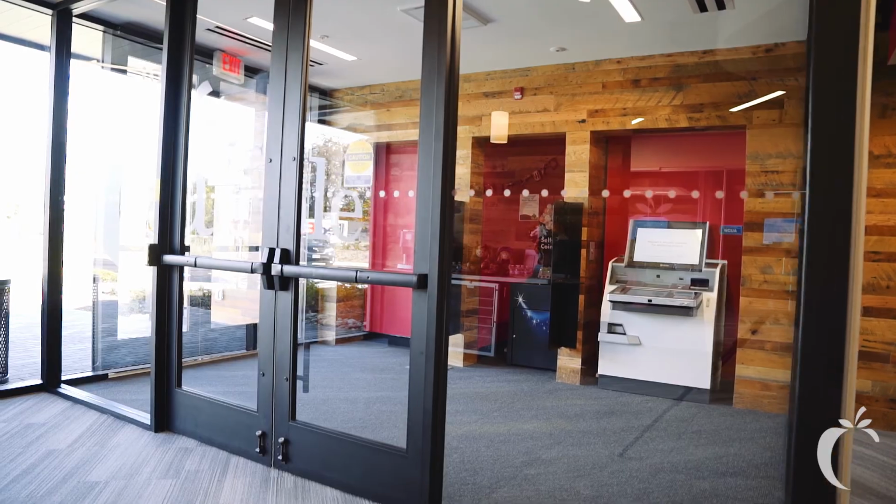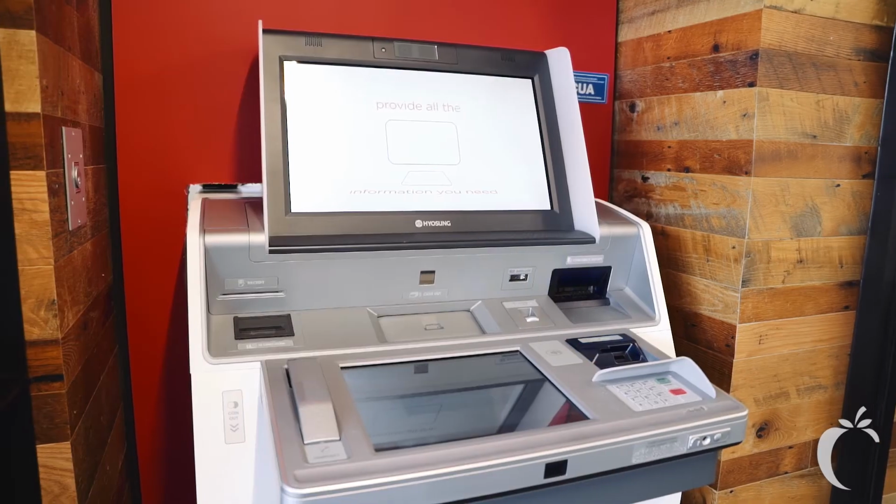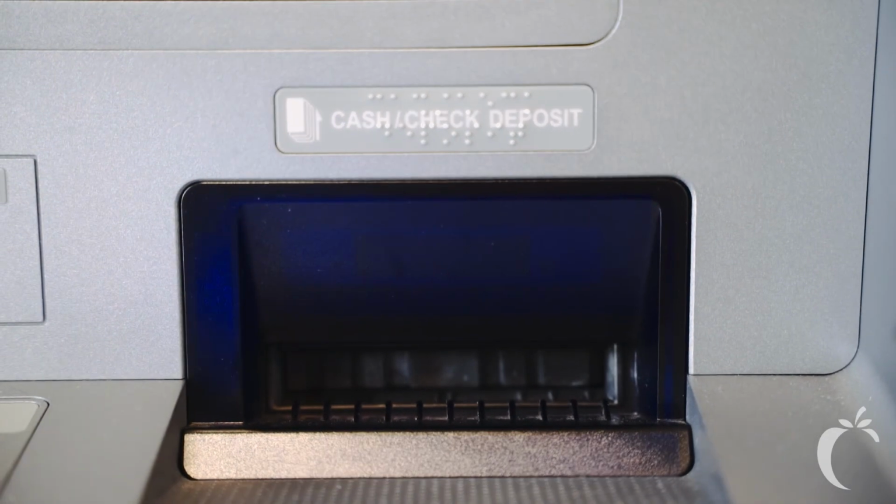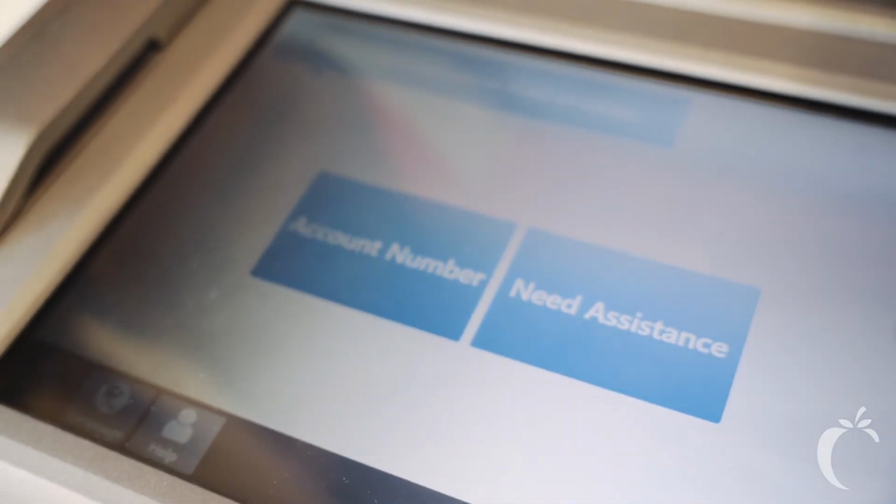This is our state-of-the-art BTM. It can do regular transactions just like an ATM. It can give you coins, cash, it can do check deposits. If you ever need help with anything, a virtual teller will appear on the top screen right here for you.